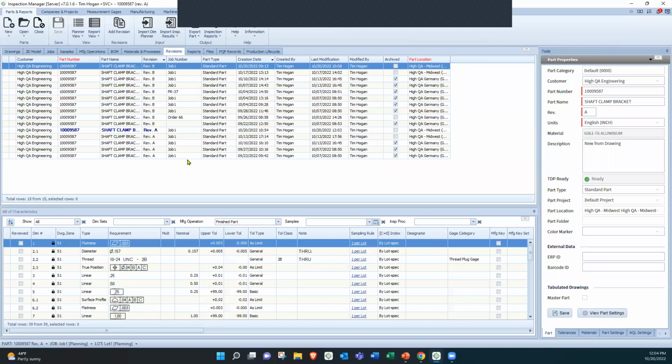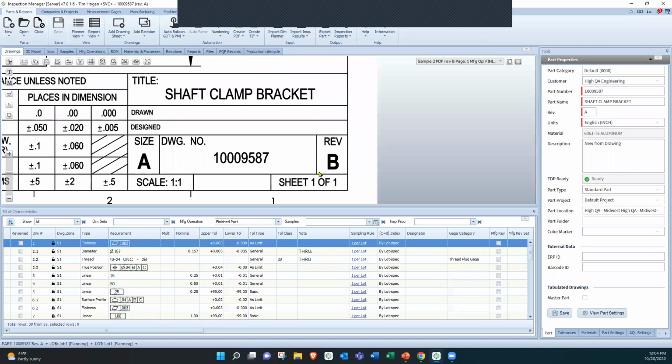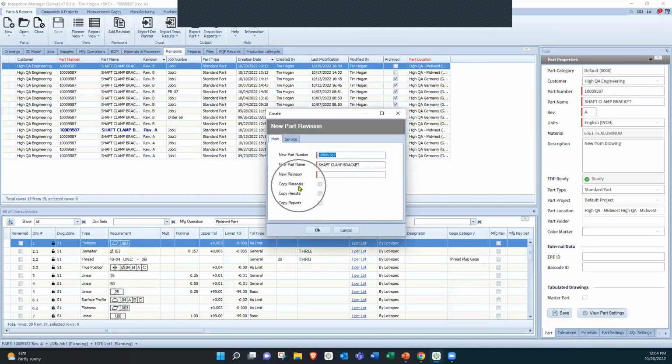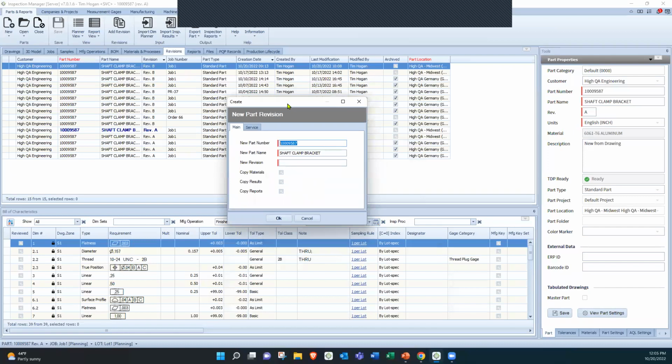Our revision control. So what we do is we make a duplicate copy of everything that's here. Okay. So let's say this is Rev B. Okay. So let's say we got a Rev C print in. What we do is we create a new revision of that. And so we're duplicating this. And when we duplicate it, we give you the option. If I come in here and I just say add revision, we give you the option to copy those materials, results, and reports over, or if you want to keep them completely separate, right? Mutually exclusive. So it really depends on what you want to do and how you want to do it. There's no right or wrong. But for example, if you want to copy the results over so you can maybe keep going on your ongoing SPC, not a problem at all.